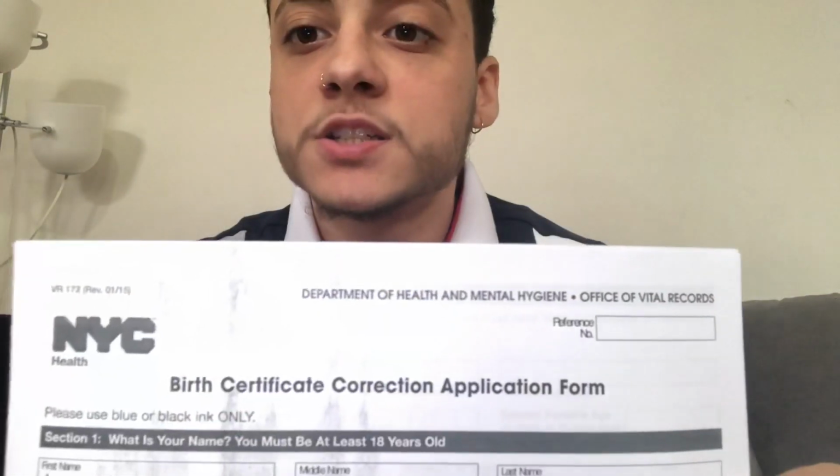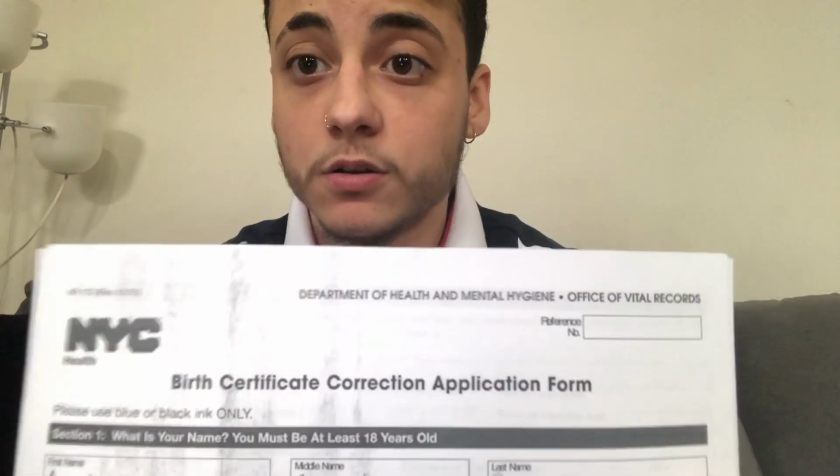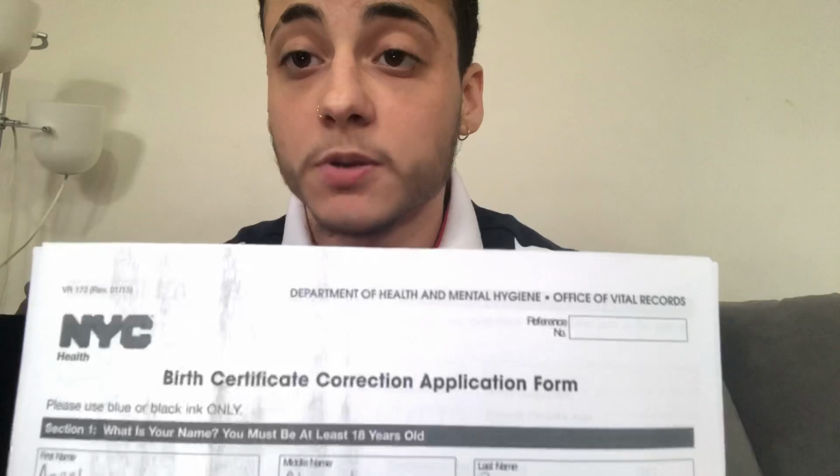So this is the application. It says birth certificate correction application form. I got this from NewYorkCity.gov online, and this is the one that you're gonna want. Make sure it says that: birth certificate correction application form. I'll try to include the links as well. And basically on the form there's several sections that you have to fill out.